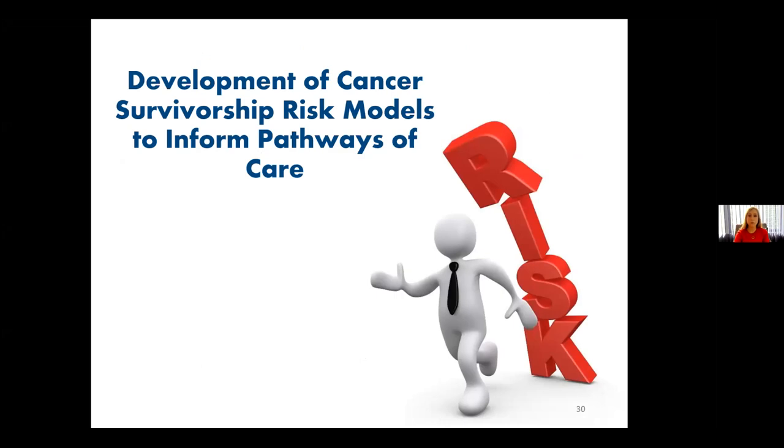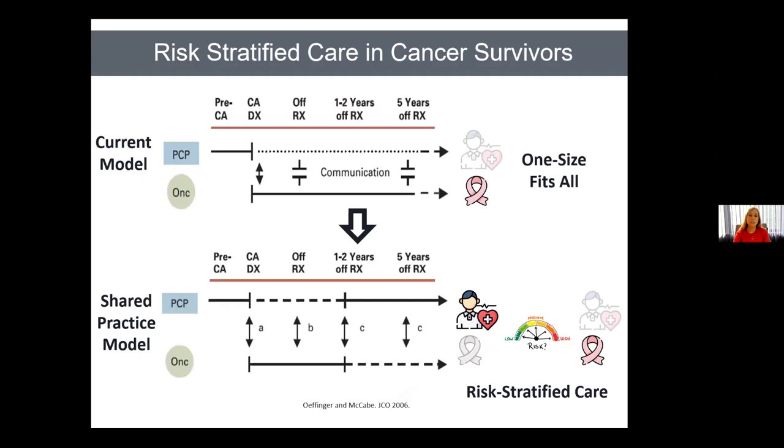So I was recently awarded an American Cancer Society 5-year research scholar grant. And this grant will be developing algorithms to inform risk stratified care for long-term cancer survivors. So this figure was modified from a paper by Effinger and McCabe, which shows at the top the current model of care for cancer survivors, which is more of a one-size-fits-all approach.